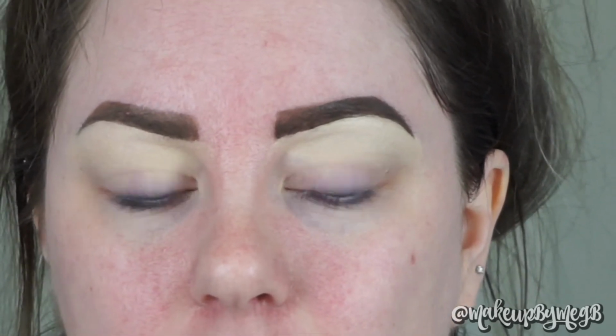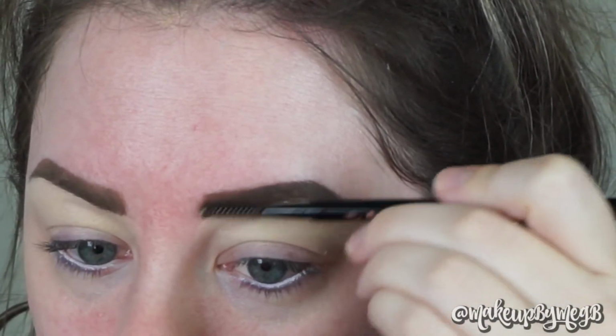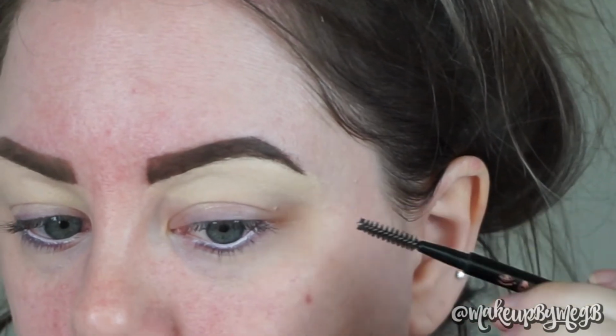Anyways, looking at my brows, the Kat Von D one is definitely a lot more intense. It definitely looks more painted on. I tried using the least amount of product possible. I did have to build it up in my arch again because I felt like you could see the sparse areas and it just didn't look even. And even combing through this, it looks like it needs to be combed through, but the product is just really set into place.